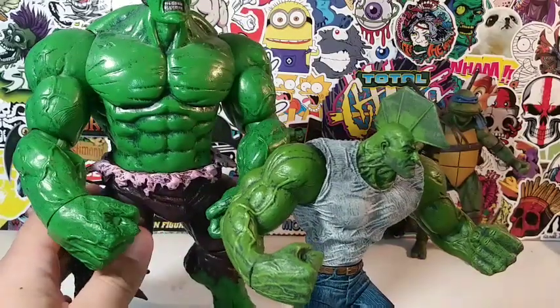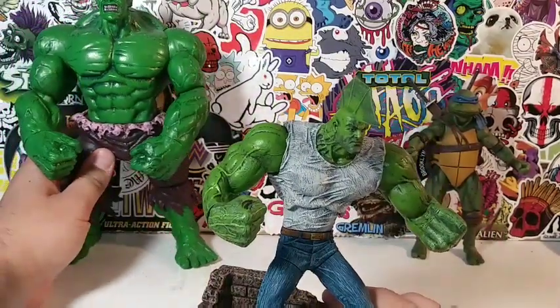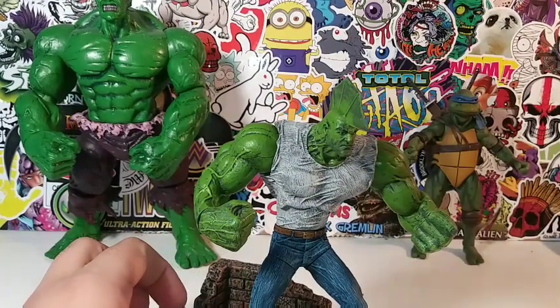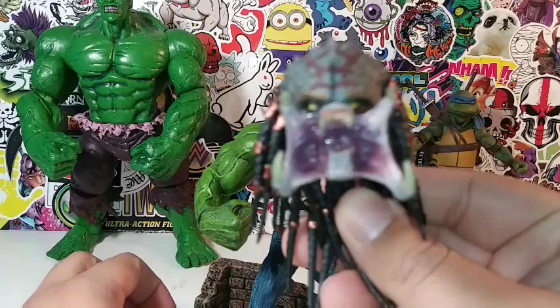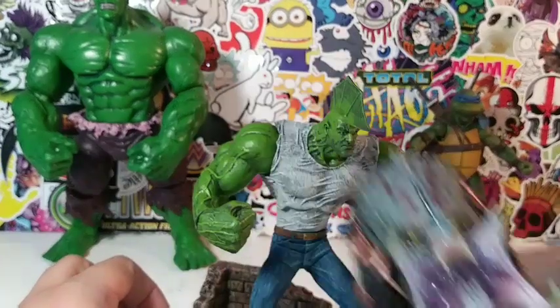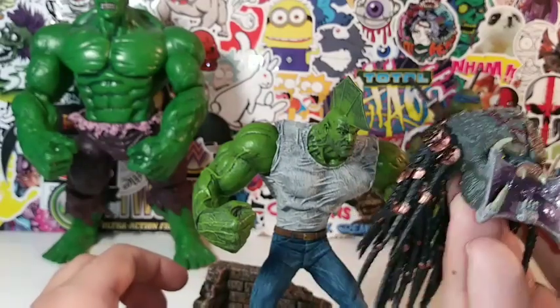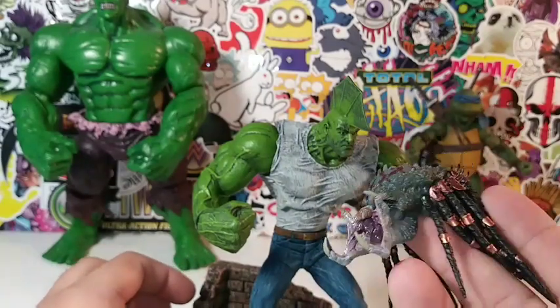But overall, I love this Savage Dragon, guys. I really, really do. Let's take a measurement, and I'm going to give you my rating. If you guys didn't see my last review of Assassin Predator, check that out. There was his head laying around. I figured, well, his head was laying right here, and he kind of has a green look going on.